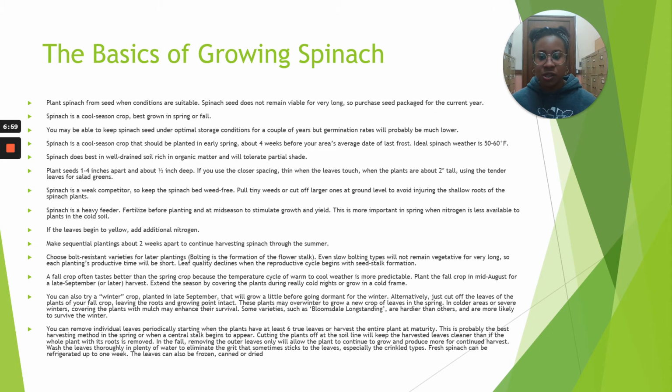Wash the leaves thoroughly in plenty of water to eliminate the grit that sometimes sticks to the leaves, especially the crinkled types. Fresh spinach can be refrigerated up to 1 week. The leaves can also be frozen, canned, or dried.